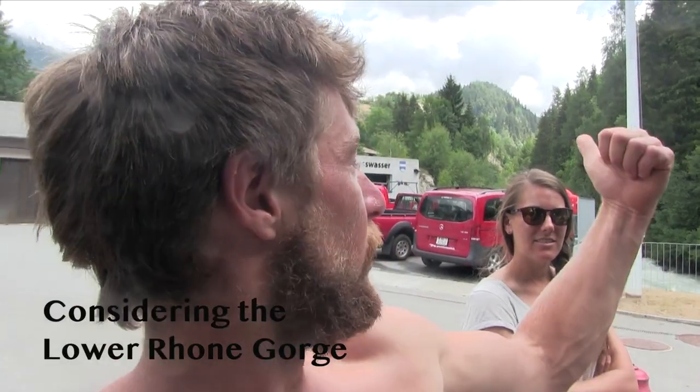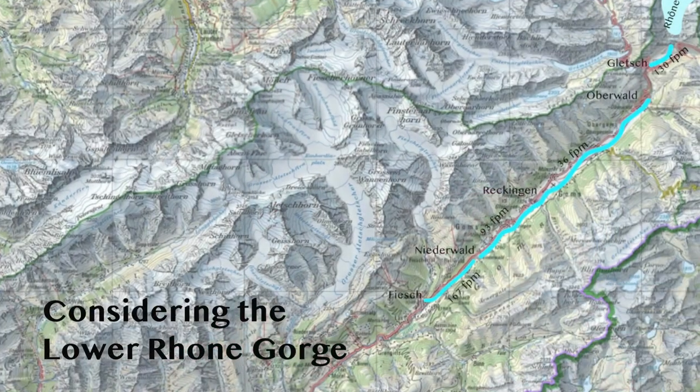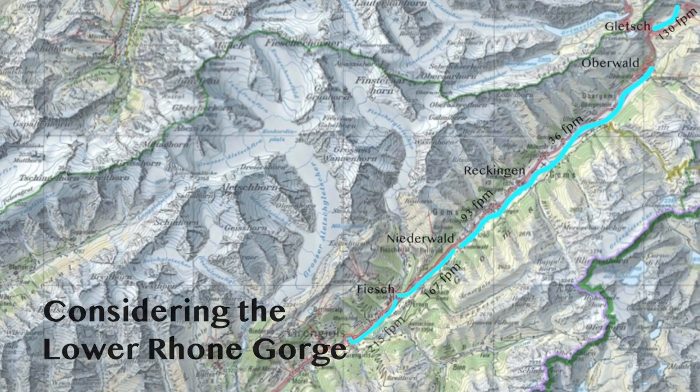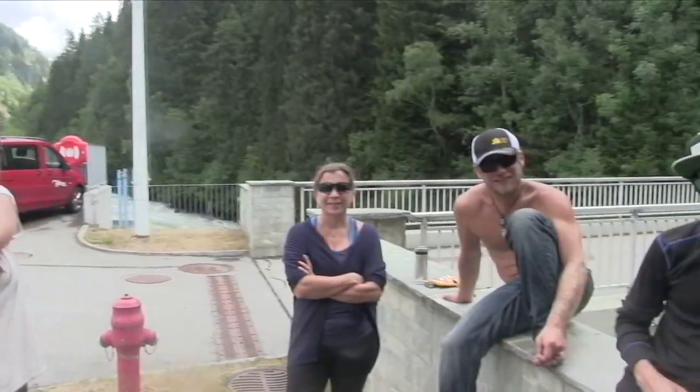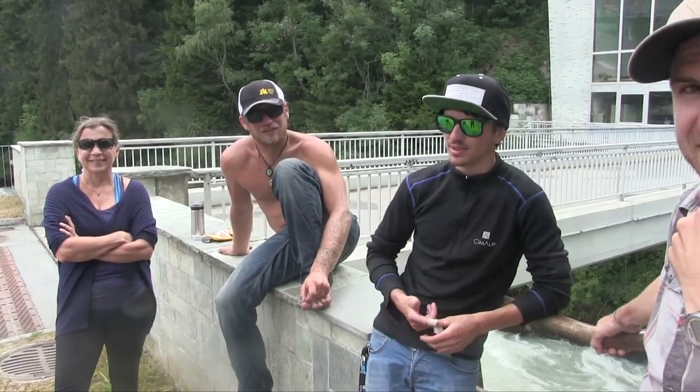We're gonna look and maybe put in just downstream. I think it's really too high for the first gutch. And good, maybe high for the second gutch. Less water. Let's do it.